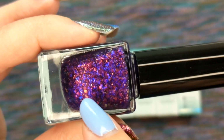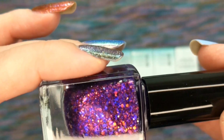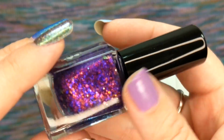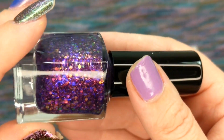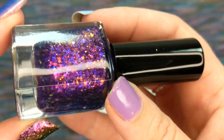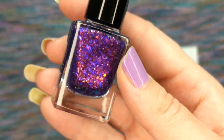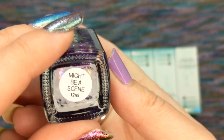You see the sort of indigo speckles throughout here. I believe those are ghost flakies, so that is going to be another amazing dimension to this polish. This is going to be a really fun polish to wear, although I'm probably going to want to wear a peel-off base coat with this one because of the glitter-tasticness of it. Otherwise it's going to be sort of a pain to get off, but that's the price you pay for beautiful glitter polishes. But that was Might Be a Scene.